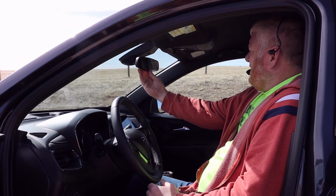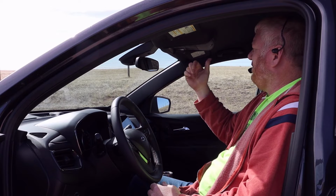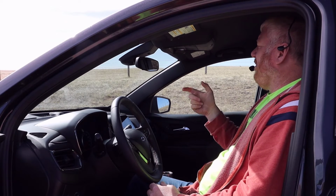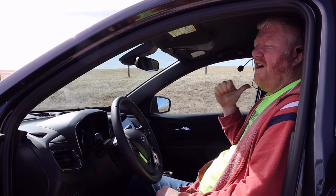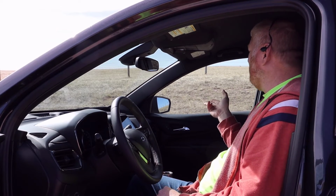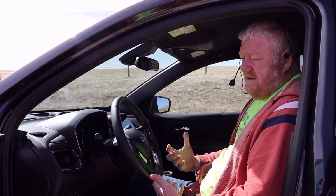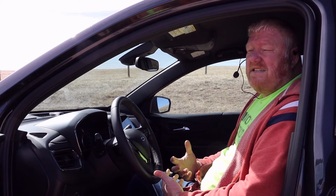Other than that, this does not have like the electronic rear camera, but in this you don't really need it. It's small enough and that back window is so huge that you have lots of visibility. The side mirrors are also pretty good, and just an overall nicely done interior. Also one of the quieter vehicles in this class. It's quiet on the road, it's smooth riding. That's unusual in this class.